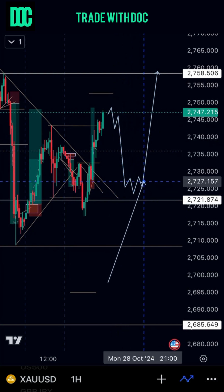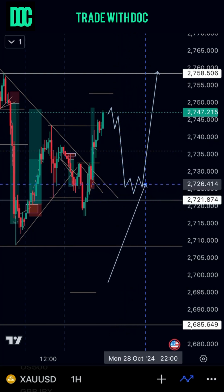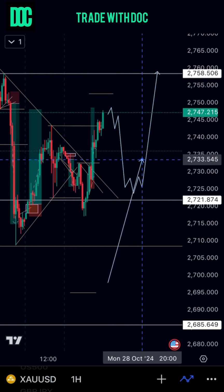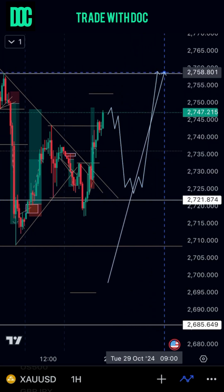Once price begins to give us the signal or the signs that we are looking for here for a buy, then we'll get in on the buy move and ride this market up, guys.